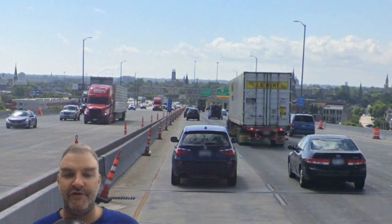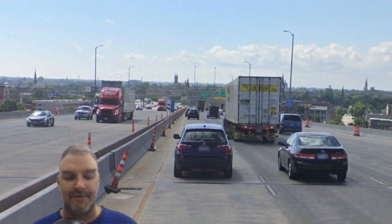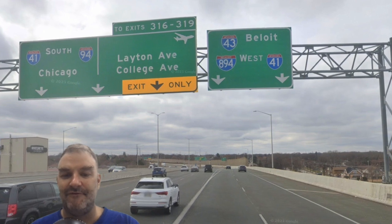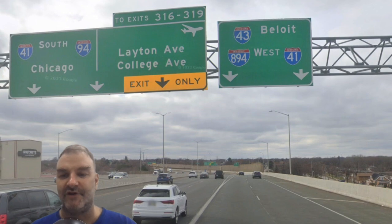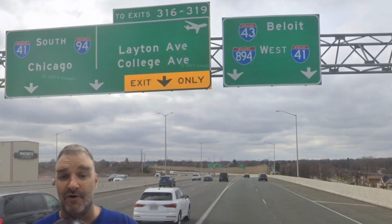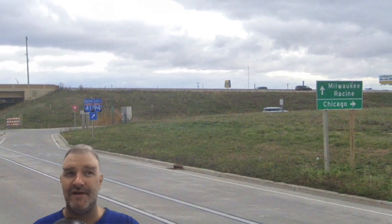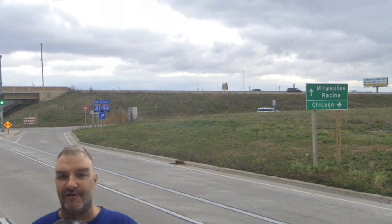And here's where we merge into I-43 with I-94 and head south through the southern end of Milwaukee. Here 43 splits off again, and 41 will join us for the rest of the trip down to Chicago, or at least the Illinois border. At random interchanges, it is Chicago, which is good. They could have gone with Kenosha at this point, but I think going with Chicago is definitely the correct choice.